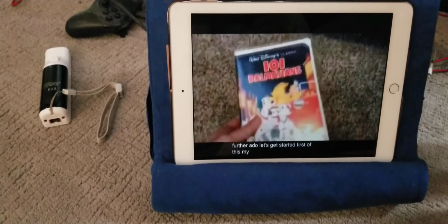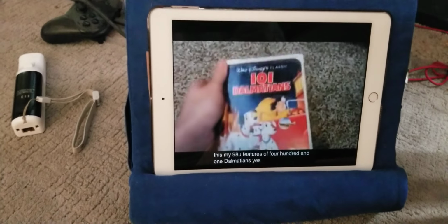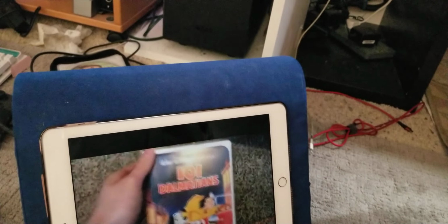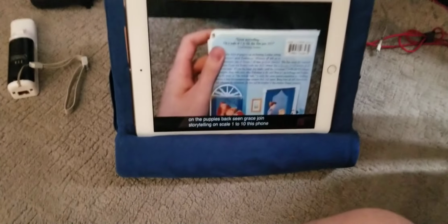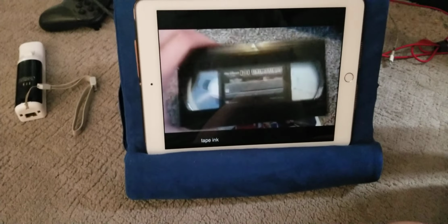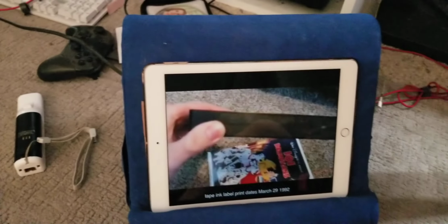First up, this is my 1992 VHS of 101 Dalmatians. My grandma got this tape for me in November 2009. It's the front, side profile of the puppies, back scenes. It's a tape with an ink label. Print date's March 29th, 1992.